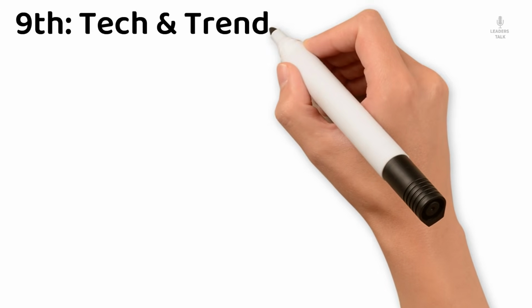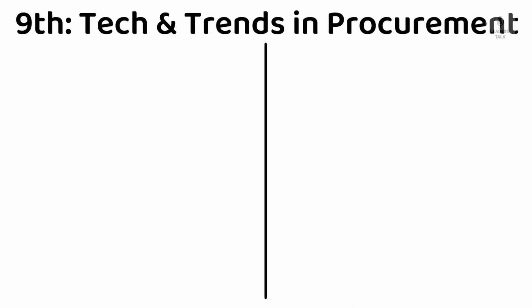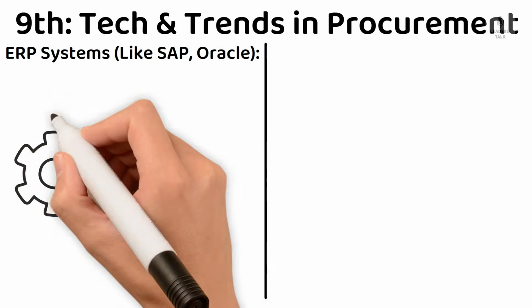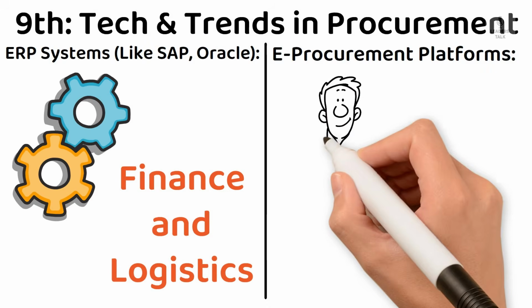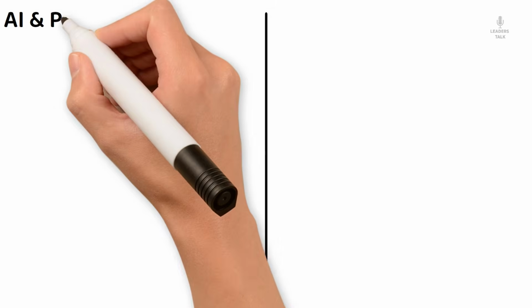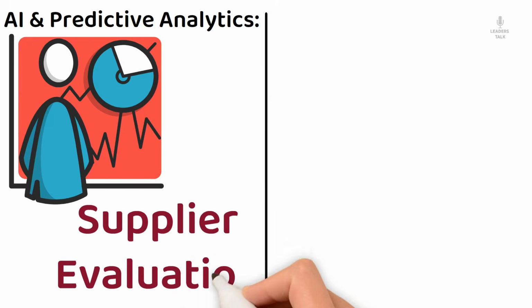Ninth, tech and trends in procurement. Modern procurement is being transformed by tech. Tech tools used in procurement: ERP systems, like SAP and Oracle, integrate procurement with finance and logistics. E-procurement platforms automate purchase orders and approvals. AI and predictive analytics, for demand forecasting and supplier evaluation.